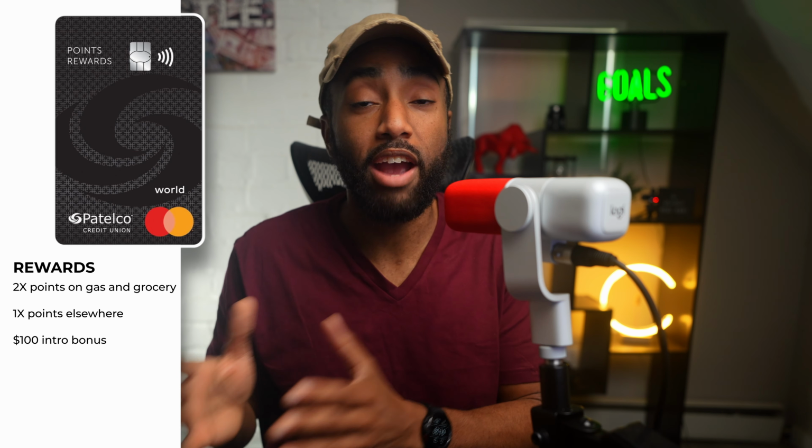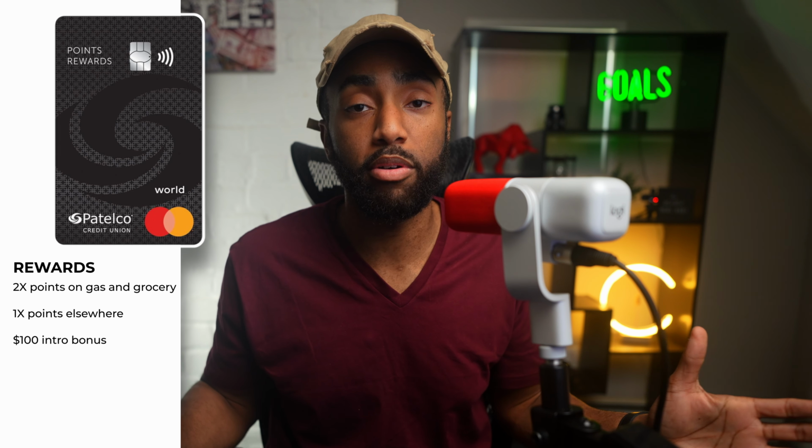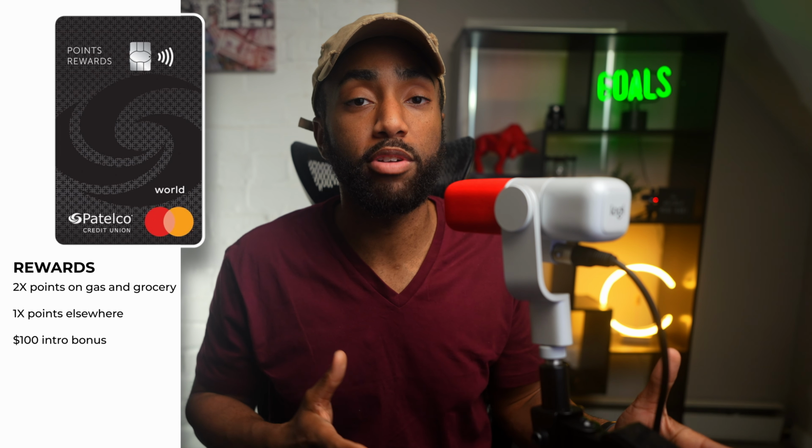So this card comes with an earnings rate of 2x points for every $1 spent on gas and grocery. Then you get 1x points on all other purchases, and as an intro bonus you get $100 when you spend $2,500 in the first 3 months.